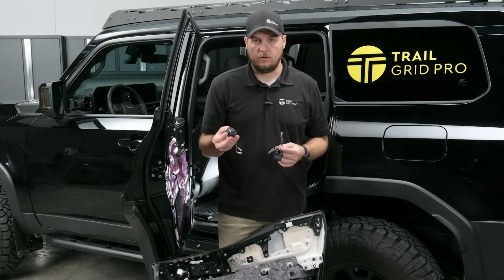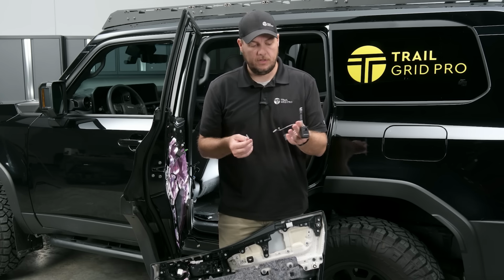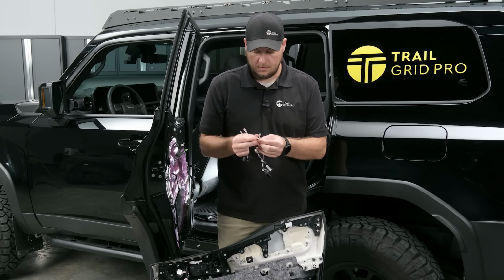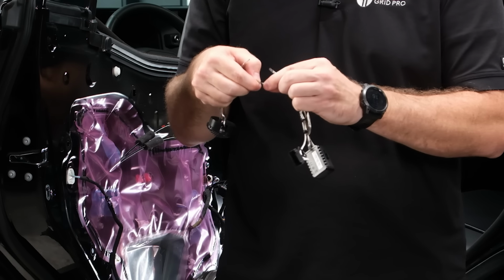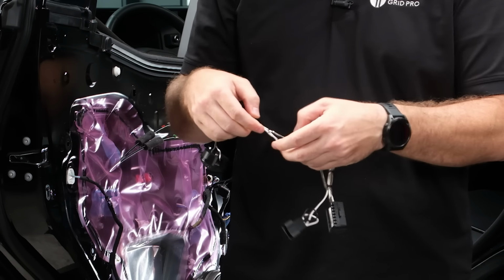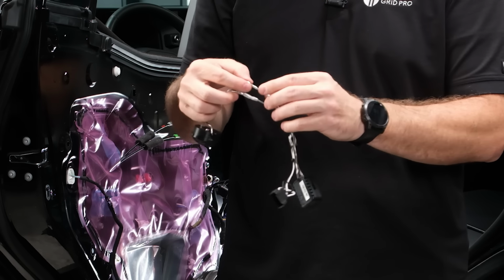Installation of our rear door tweeter is going to be pretty similar to the A-pillar, but in this case we don't have anywhere that we need to fish the crossover through, so we can go ahead and make our connections here on our spade connectors. Again, match up male and female, female and male. Replace your insulators.